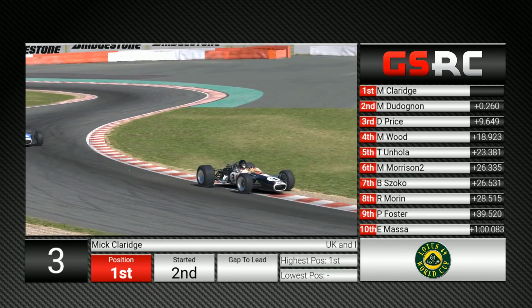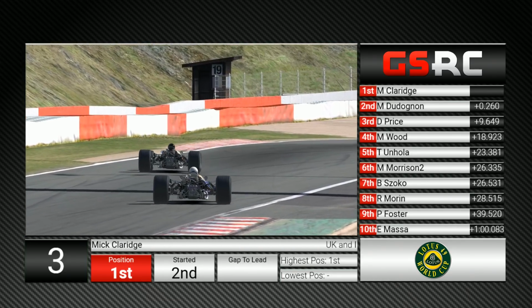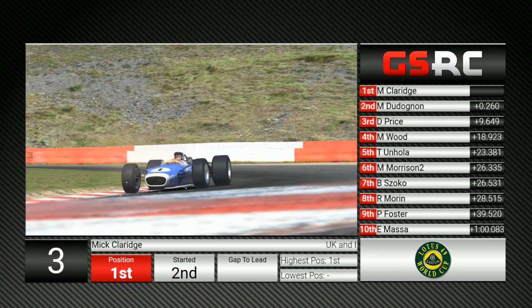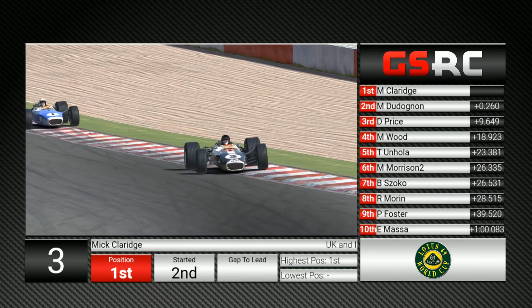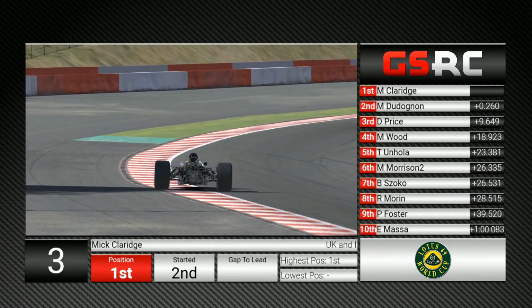Spa put on a great show, because it wasn't just you and Michel battling. It was great racing all the way through the field, all the way back to like 13th. Great track, great cars. You guys did a good job. Congratulations on the win as you get a little closer to the top of the point standings.